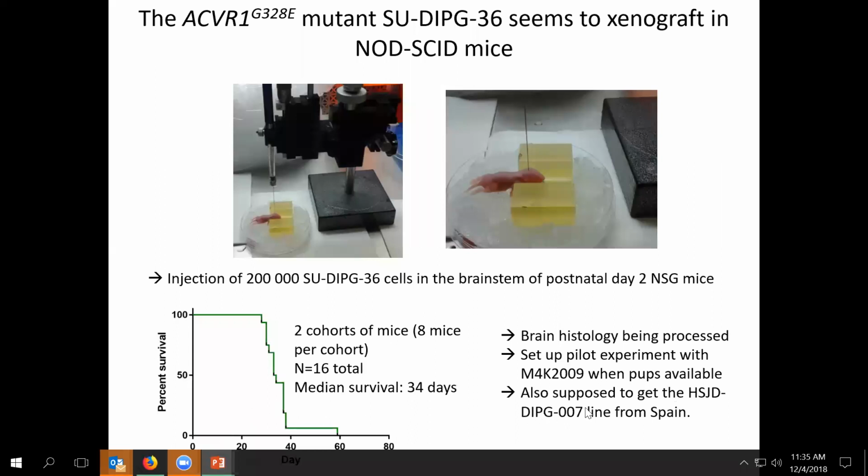I also have an MTA with the DIPG group of Angel in Spain. I don't have the cell lines in my hands. There seems to be a bit of a delay on that side, although they might end up testing it over there. Yeah, which is fun too. I also have brains from many of those mice, and we're doing some histology to see exactly what's happening. The DIPG 36 was derived from a midbrain sort of, I don't want to say metastasis, but dissemination of the DIPG tumor. When I dissected the brain, it seems to have spread throughout most of the brain. It doesn't seem to be restricted to the brainstem, but we'll see.